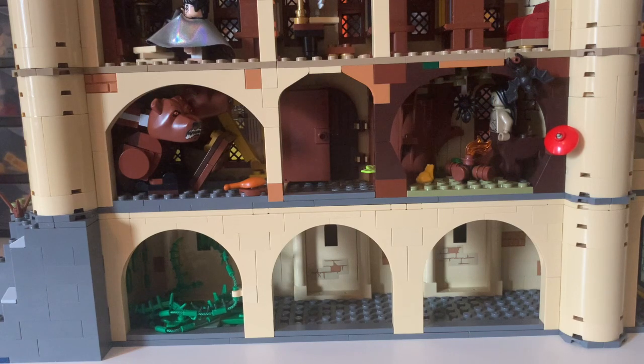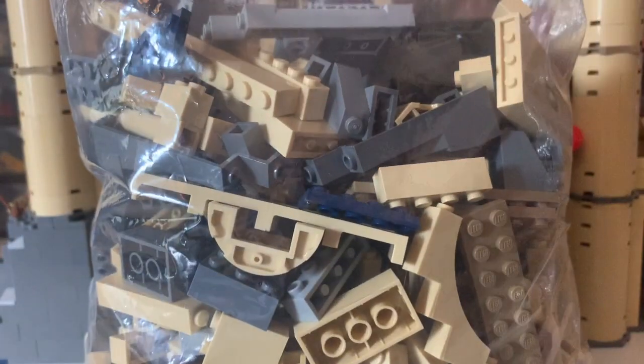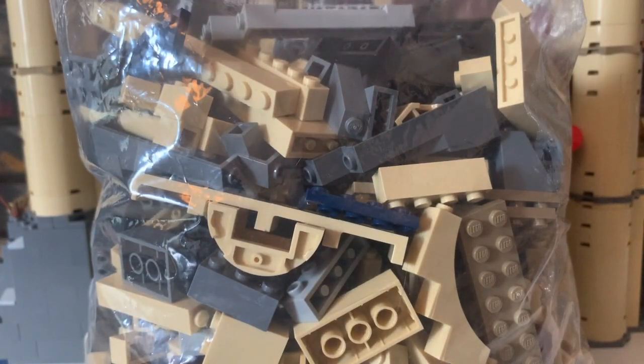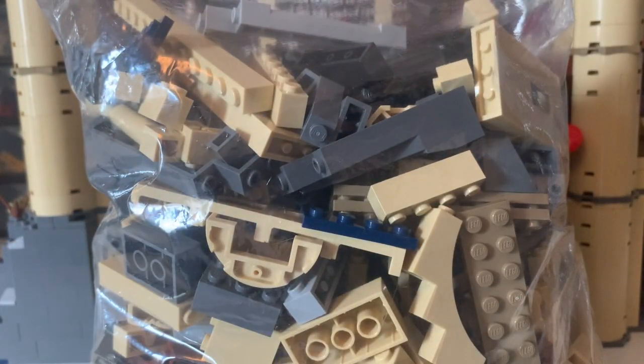The other thing is that I have a lot of leftover parts. In fact, that is the bag of parts just there, and I will hopefully be able to use a lot, if not all of them, in my future designs. So I will see what this will do for me in terms of the parts that I need, and then get on with ordering and building.